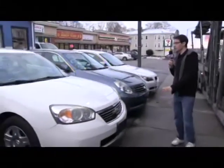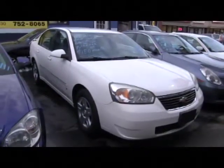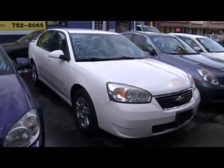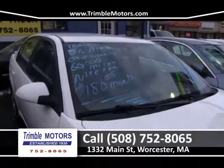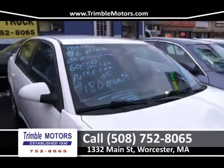Next is a Chevrolet Malibu with a V6 engine. It's a one-owner car with 60,000 miles, a nice white color, and a real nice driving car. You can come in and test drive it, see it for yourself. We always encourage our customers to do that. $180 a month, we'll buy you this car. Drive happy off the lot at Trimble Motors, 752-8065.